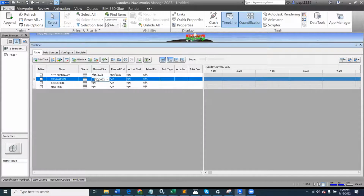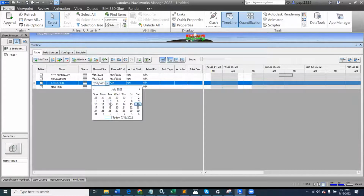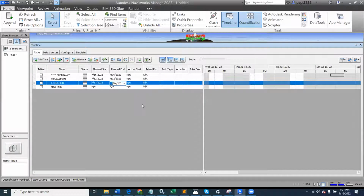Then we have the next activity, which is we will start our excavation from tomorrow. We choose tomorrow, and tomorrow happens to be Sunday. So we'll choose Monday, which is the next working day. And then it will be a 2 days activity, which will elapse by 12th. Concreting will start immediately after, on 13th, and is scheduled to finish on the 14th. So this is how you can populate and add information of time on your project.